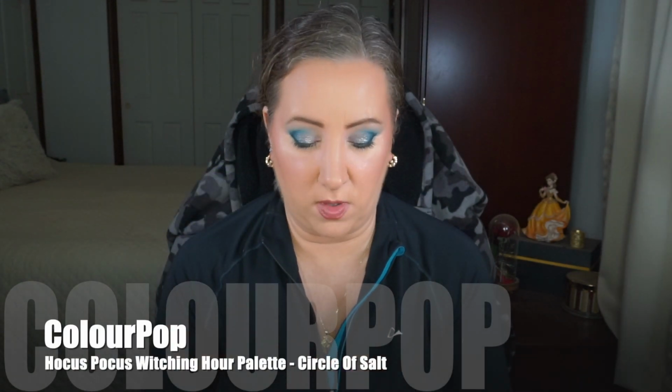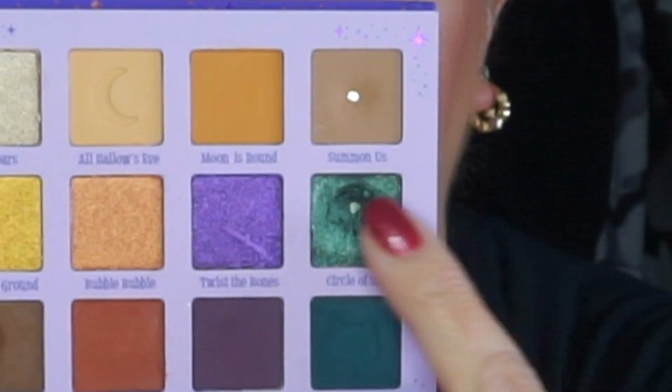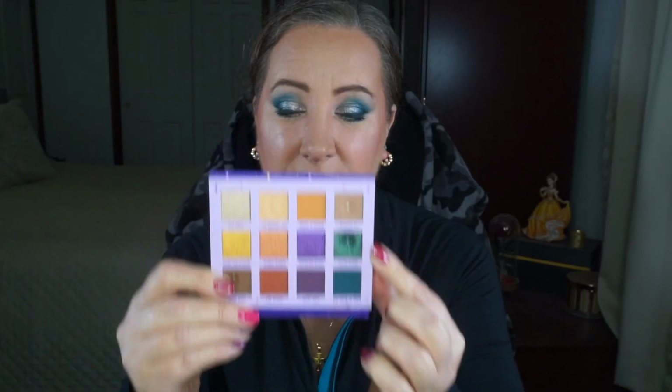In this one room, they create a circle of salt around it so that no supernatural beings can get in. So I chose the eyeshadow Circle of Salt from the ColourPop Hocus Pocus Witching Hour palette. Let me see if I can get this thing opened. And Circle of Salt is this beautiful green color right here. I was just attempting to hit pan, which you can see right there. So this is going to be rolling out.